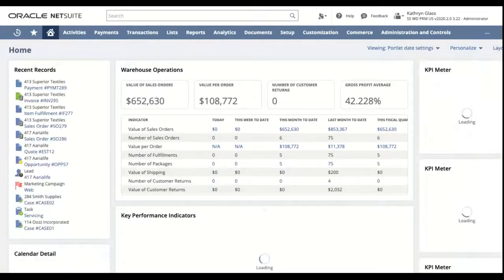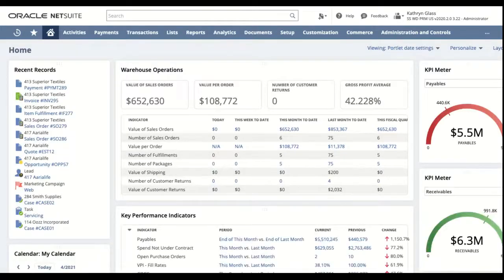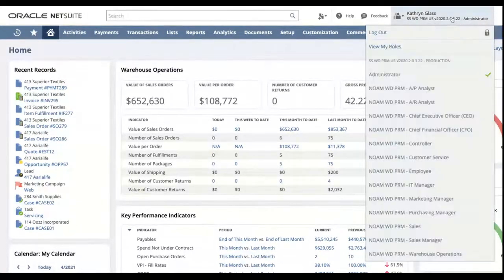You will be directed to your dashboard wherein you will see the exact data what you should be seeing. For this demonstration purpose, I have logged in as an administrator, so I have a huge set of data what you see here. Plus, I have multiple roles which have been assigned to me, which allow me to navigate and show you those features as well.